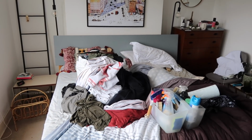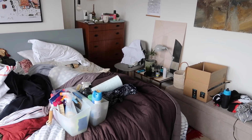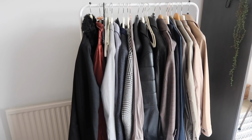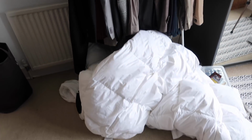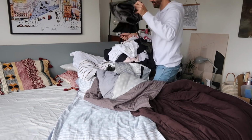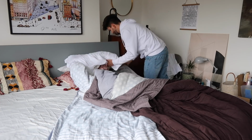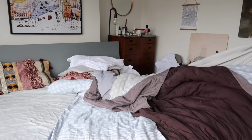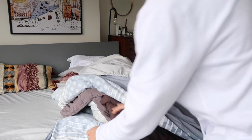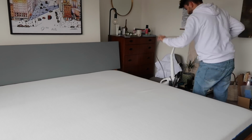So as you can see, the room is looking really quite messy. I've got lots of clothes, bits and pieces everywhere. There's a duvet on the floor that I've just stripped off the bed. So I'm starting off by removing all of the clothes from the bed. And then I'm going to strip off all of the bed covers to throw those into the washing machine and change the bedding.